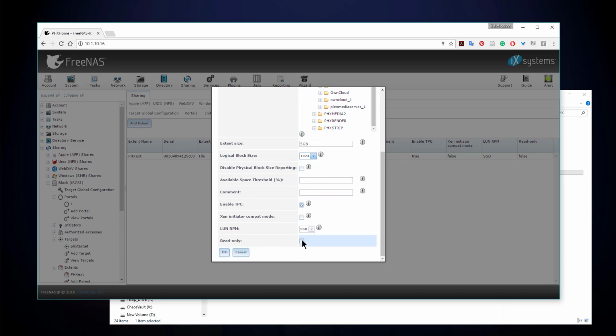You could set this to read only if you wanted to. And then this right here is what the LUN RPM is. Basically you're trying to tell Windows what kind of drive this is. Is it an SSD drive? Is it a 5400 RPM, 7200, 10,000, 15,000 RPM drive? Since I know that the drives in here are 7200, I'm just going to leave this as 7200. This is stuff that's going to be reported to Windows, and I'm going to hit OK.